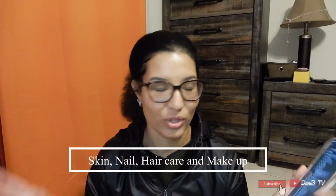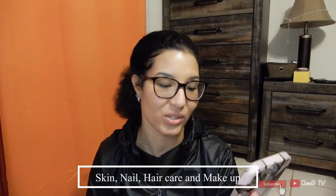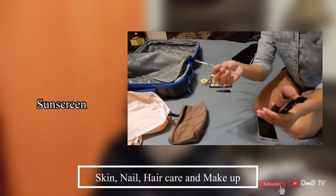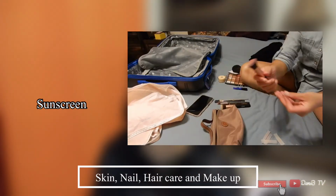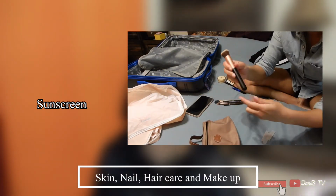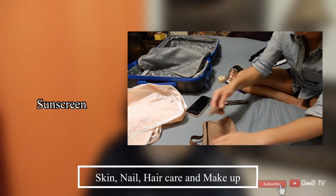So that is for the clothes. Then the next list that we have is skin, nail, hair care, and makeup. This is for the girls obviously, but some are for the guys as well. For everyone, this is sunscreen. You'll need your sunscreen even on the plane because planes have radiation. So sunscreen for the plane and anywhere else, because you just need to protect your skin.